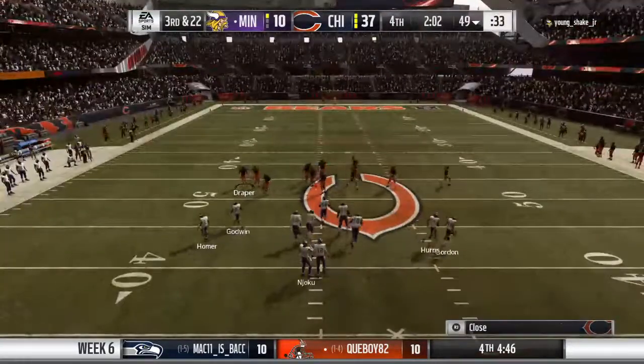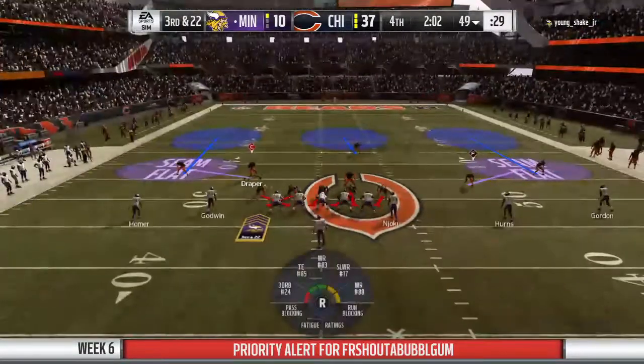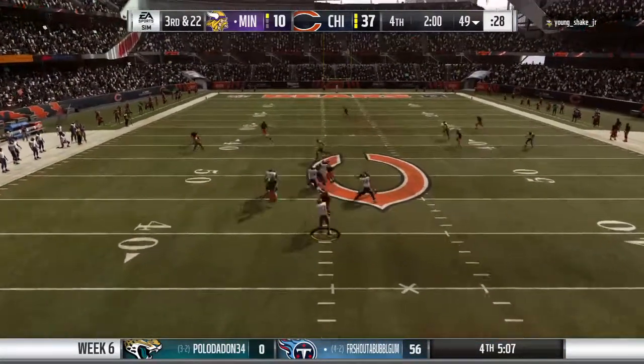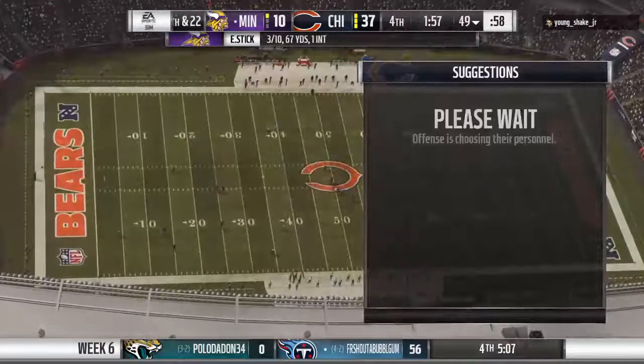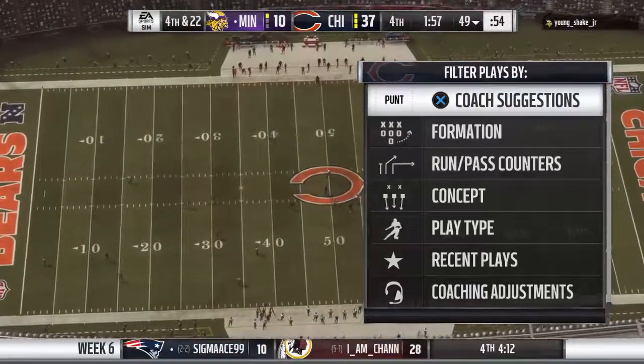Well, struggles continue. Open targets, and he keeps missing them, pressing way too much. He may have a big arm, but until he learns how to harness it and have some touch, he's going to continue to struggle. And almost intercepted. That would have been his 3rd pick in this game alone. Instead, 4th down.